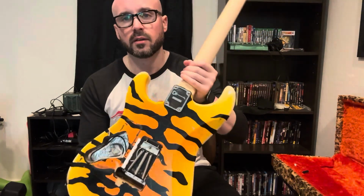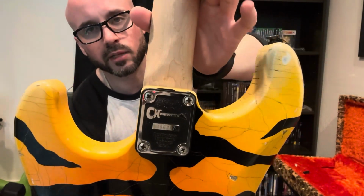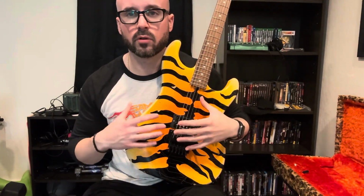Aside from that, the back and the strap buttons and the neck plate, which is a Charvel, just a random Charvel neck plate, I guess he had. All of those things are the same, but the only things I really wanted to change was I wanted to make it a little bit more closer to the original.